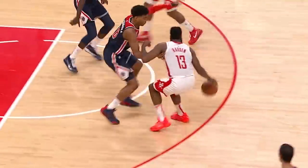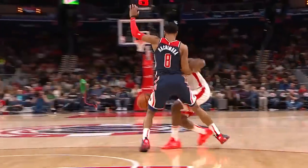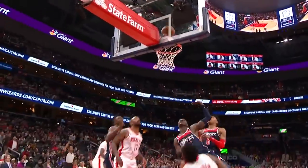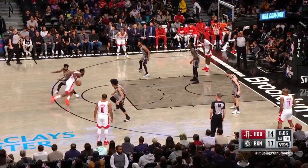Good job by Hachi. Oh, second effort by Harden. Hooping hard. As Harden goes left, Hachimura stops him, and Harden goes right around him. How do you guard that? You got to get help. There's no way that one man can stay in front of Harden. He's just too good. He's too strong. He's too quick. And even the second man coming over. Early breather. We'll probably see Westbrook more with the second unit.